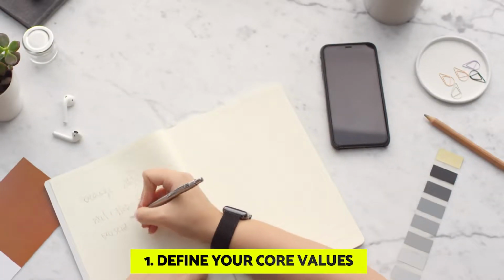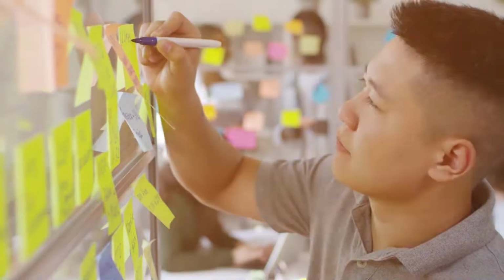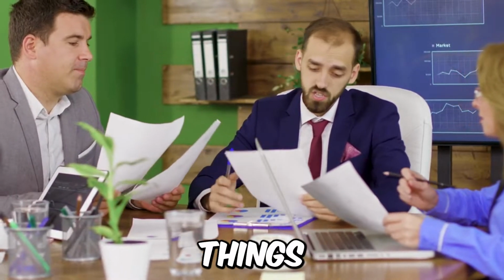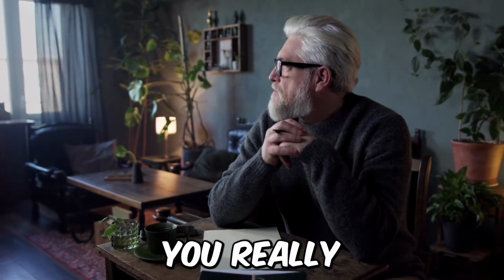Let's get started. 1. Define your core values. Minimalism is deliberately promoting things we value most and the removal of everything that takes our attention away from those same things. Before getting rid of anything, take some time to think about what you really care about.